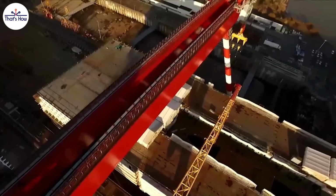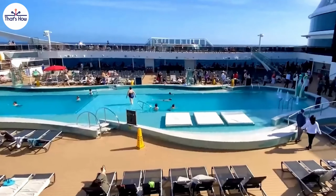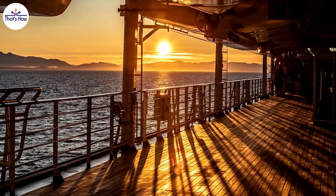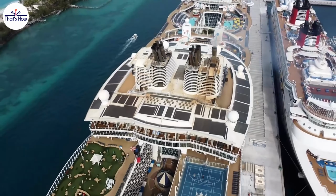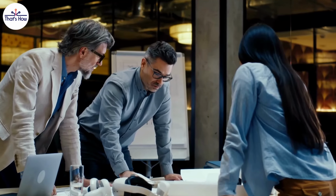What began as sheets of steel and a dream has transformed into a floating city, ready to carry passengers to exotic destinations around the globe. Behind every grand staircase, every gourmet meal, and every sunset view is the hard work and dedication of thousands of people. Next time you see a cruise ship on the horizon, remember the incredible journey it took to get there, a testament to human ingenuity and teamwork.